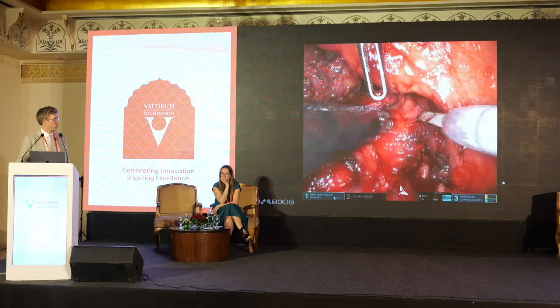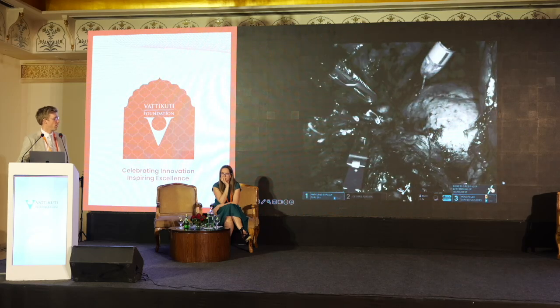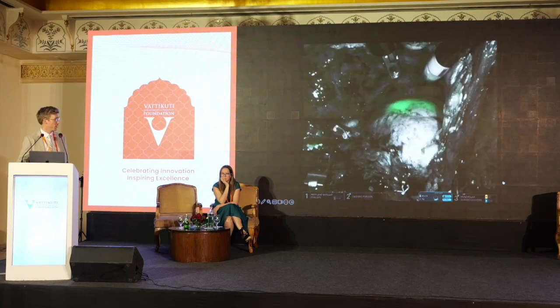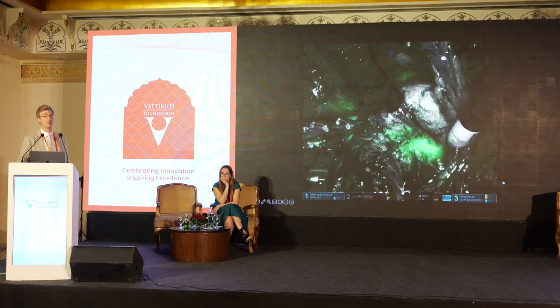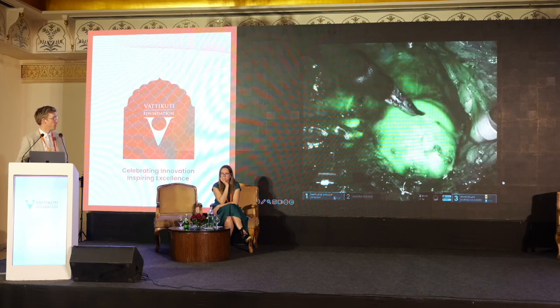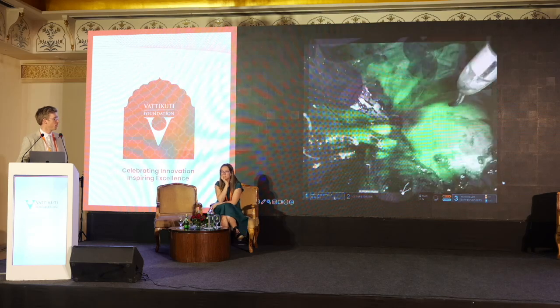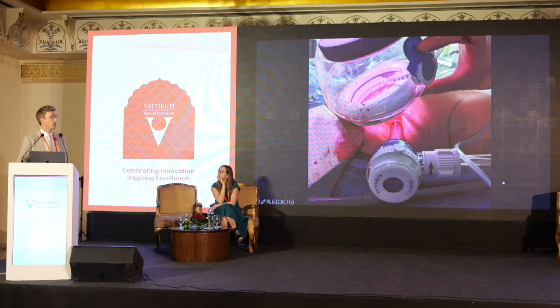Double J stent was removed. The ureter was very patent at the higher level, and we clamped one of these two arteries, and we see that the lower pole is actually not perfused. But after manipulating the kidney a bit, you see that there is some remaining perfusion. So the first plan was to keep that kidney with only one artery.